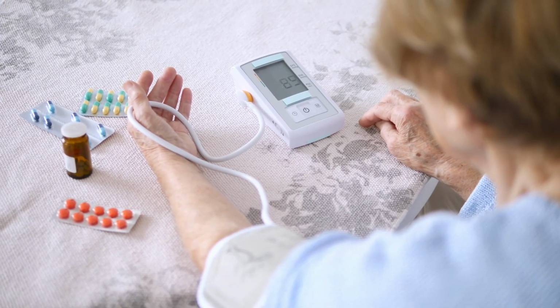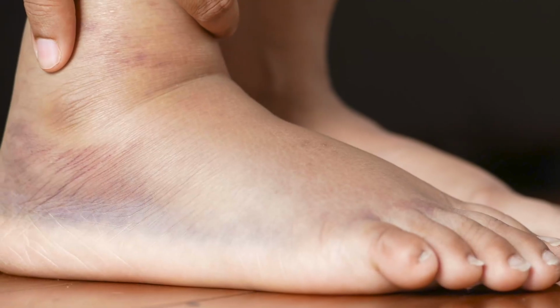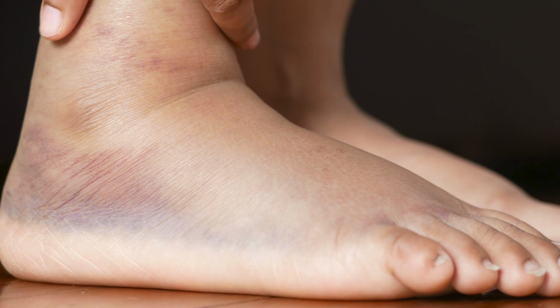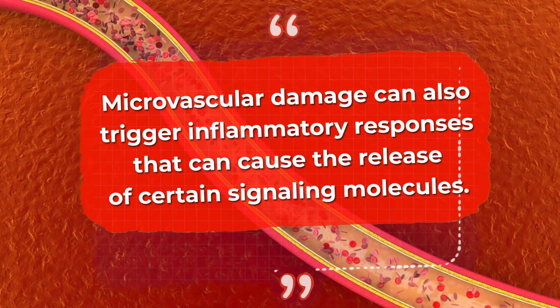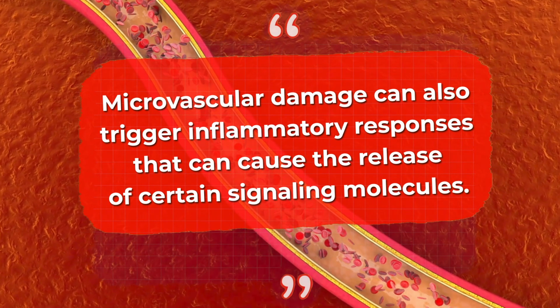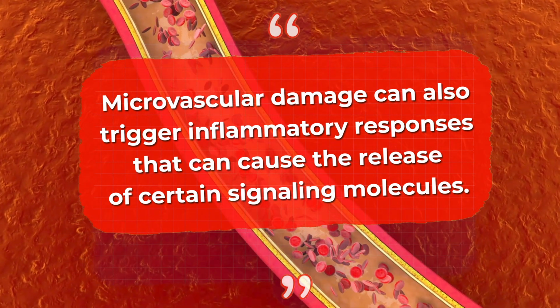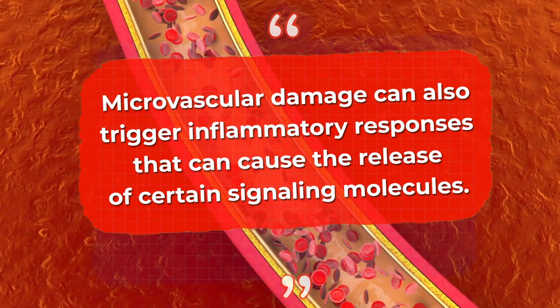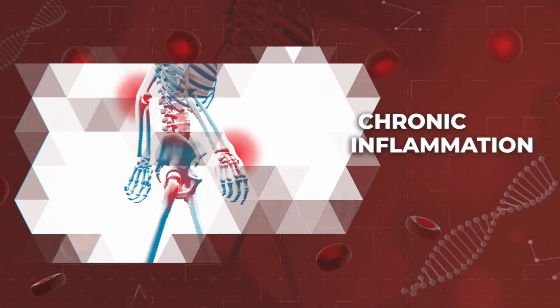Elevated glucose levels can increase the risk of hypertension or high blood pressure, which can damage microvessels in your feet, further increasing the risk of fluid leakage and ankle swelling. Microvascular damage can also trigger inflammatory responses that can cause the release of certain signaling molecules, which may then increase blood vessel permeability and swelling. This leads us to a major overall link between diabetes and swollen feet, and that is chronic inflammation.